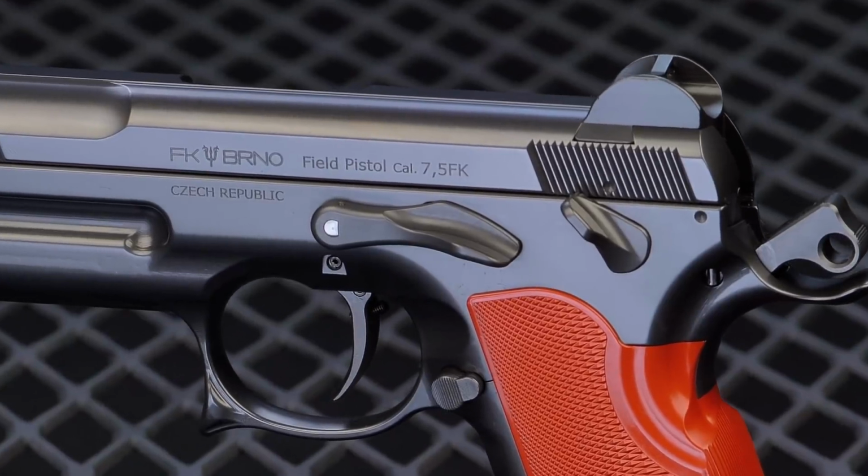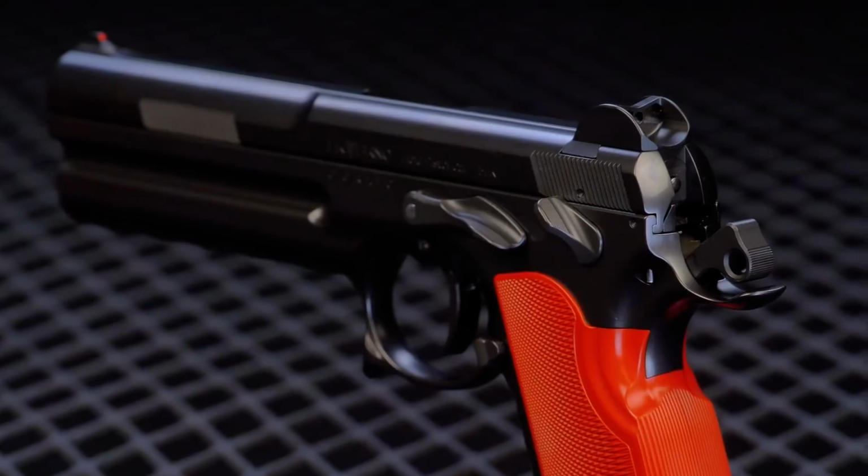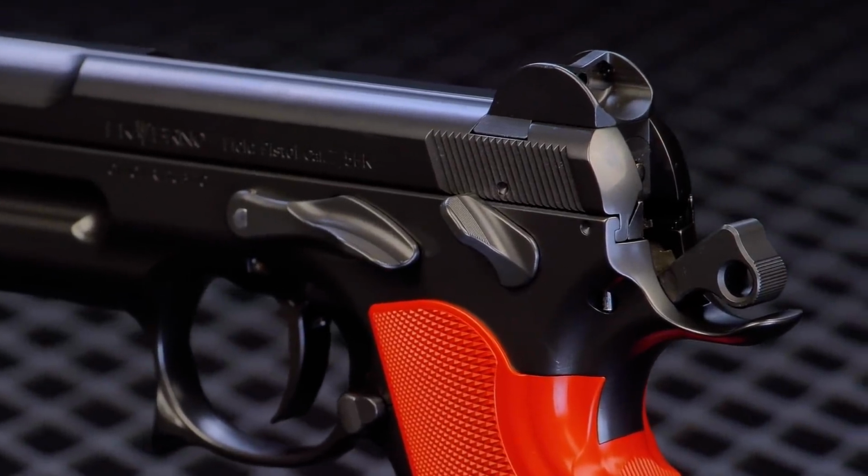The 7.5 FK field pistol delivers accuracy, controllability, and lethality. The field pistol's design and manufacturing processes ensure that you'll think it's more like a high-performance vehicle than any other firearm you've ever fired, especially one with this kind of capability.